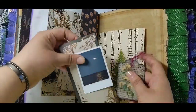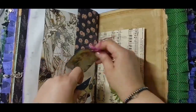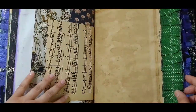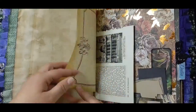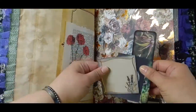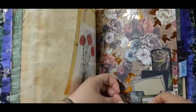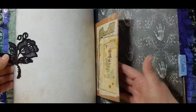A little tag in it. Another one of those little Polaroids. And a journaling card. It's really pretty burn sticker on this music page. And this cool crystal charm. And then back here is a pocket. And then there's a little side pocket here with a bunch of little ephemera for her to use. And then that's the end of this signature.